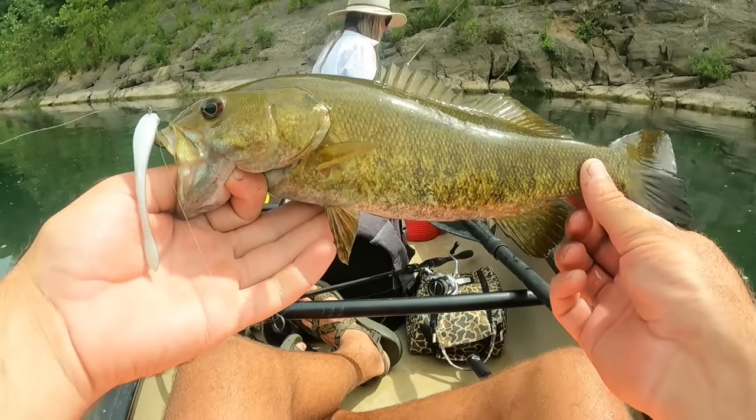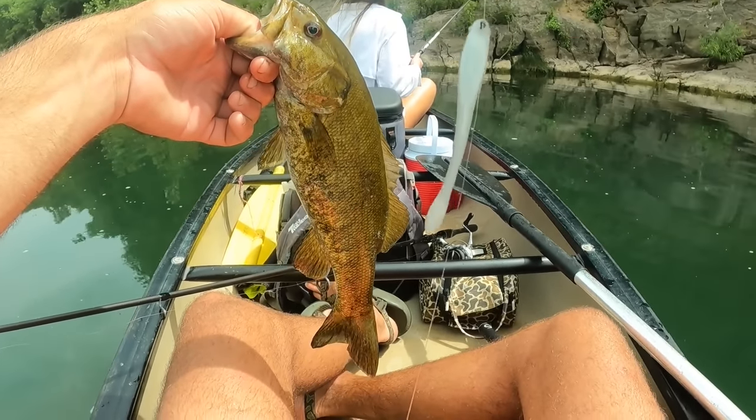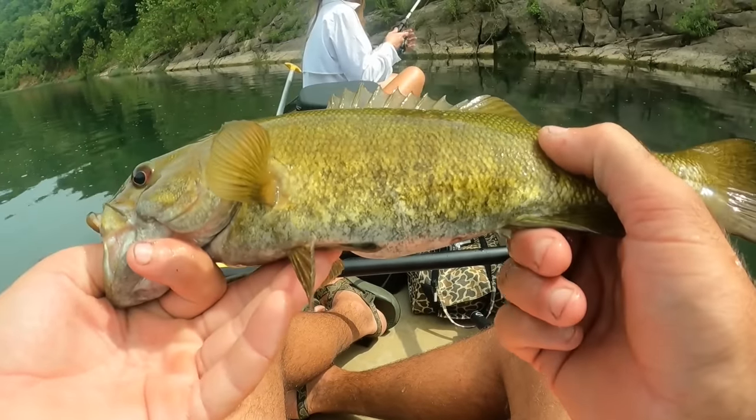There's my first smallie of the trip. That's a really good size one too. He's probably like 14 inches. Drop shot just popped right out. That's that new 6 cent glitch drop shot lure. I'm throwing the 4K shad, and he was all over it. That's a beautiful fish. And he's got little freckles on his tummy too, like the one that Jay caught.